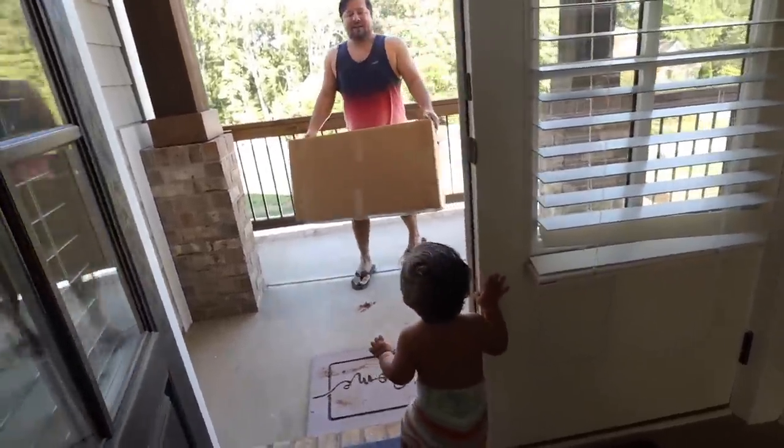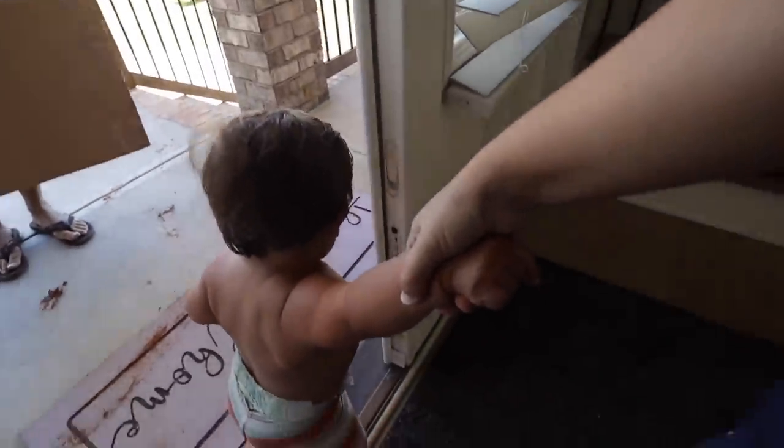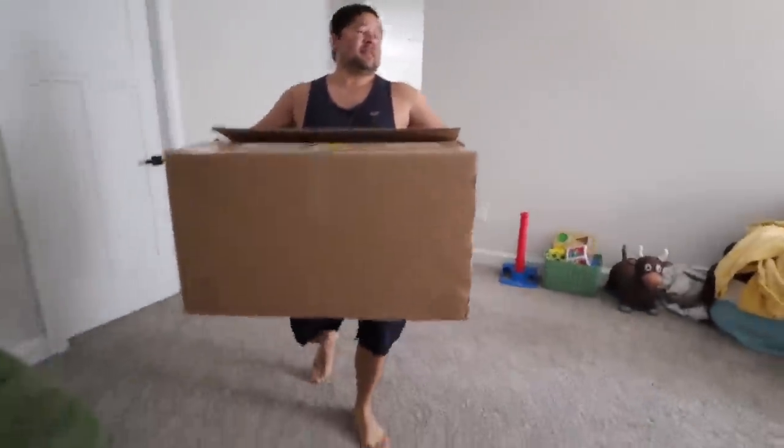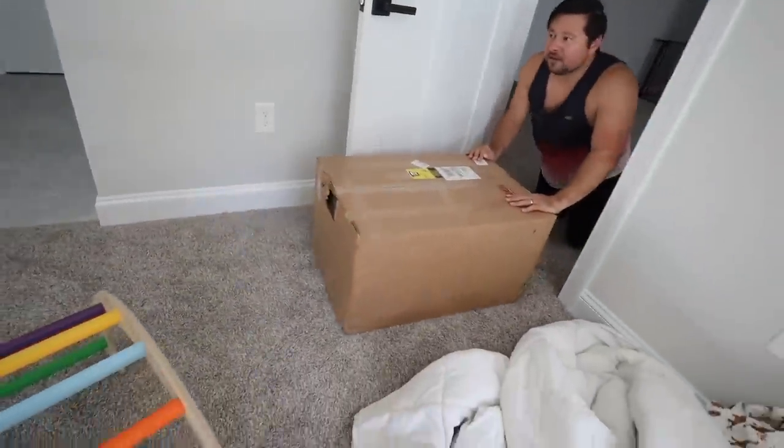Here comes Daddy, and at the same time, Jaxton's like, I'm out of here. No, we just showered. Come on. Run! This thing is heavy. It's heavy, well, I guess that's good, right? Come on in to the bedroom. Woohoo! It's going to be a big project.